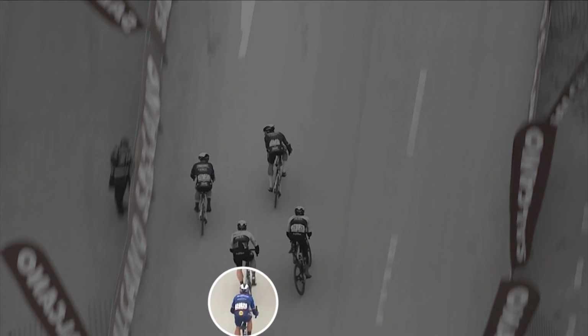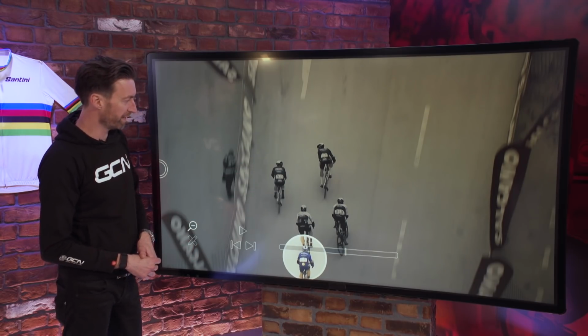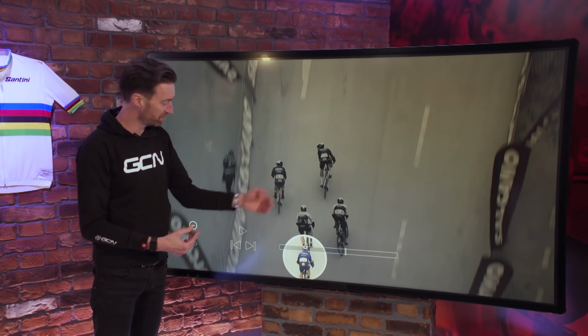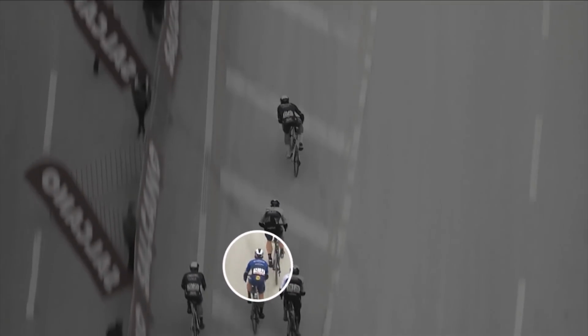Does he go around Andre Greipel straight away because he fears that Jasper Philipsen is going to run off with the victory here, or does he use the German and his slipstream as long as possible and hope that he can bring him closer to the Belgian? In the end, it's the second of those options that he goes for.